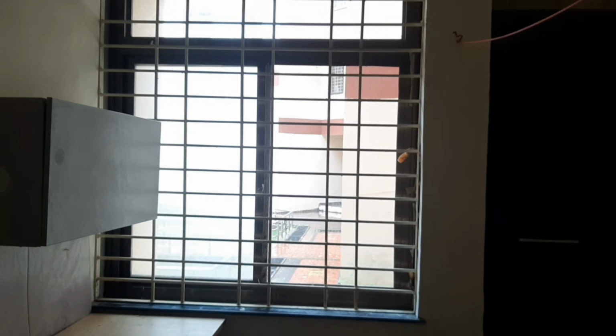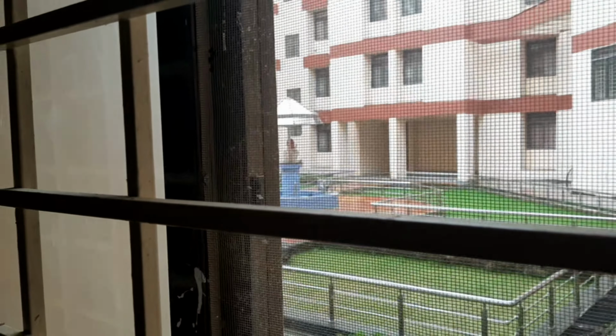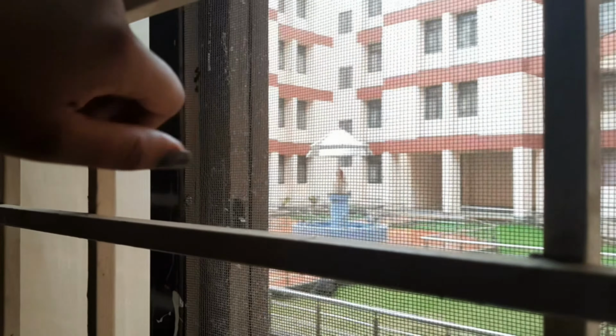So this is a single room. Yeah, you can see this is a single room. Here the room is small. You get everything that the other triple sharing people get. It's just that it's a single room and your view will be that of the statue and not the other side. This is all that you get in a single room. So yeah, it's nice. This is also a nice one.